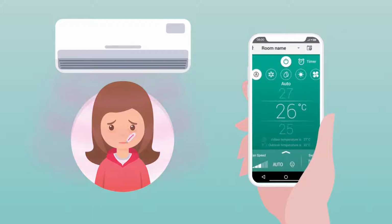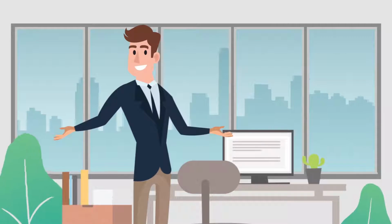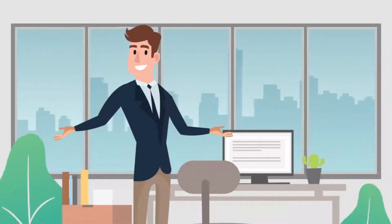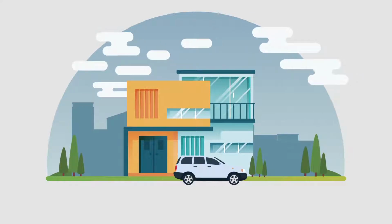Customize your comfort, finding the perfect cooling or heating temperature for your family at any time, no matter where you are. Want to go home and immediately enjoy an ideal temperature? Simply use the app to check air conditioner status. Adjust your comfort quickly and easily.